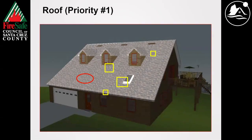Also, any place where you have complex roof angles, like dormer windows or where a chimney comes out of your roof, any place where debris, leaves, twigs can accumulate, because if embers are raining down on the roof, they're going to catch those twigs and leaves on fire. Another, if you have skylights in your home, skylights are also a vulnerability. And those are more subject to the radiant heat. If it gets really hot near your house, it can crack those and allow fire into your house.